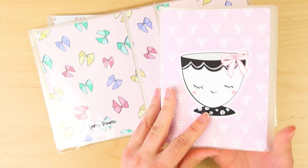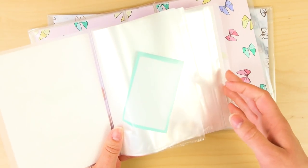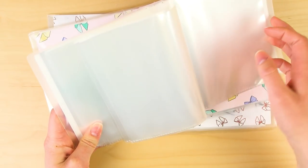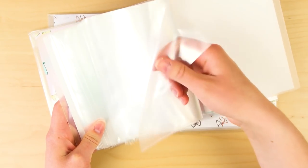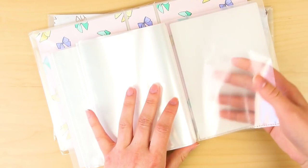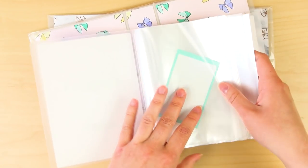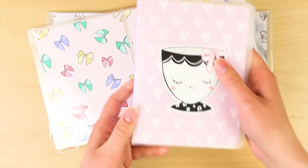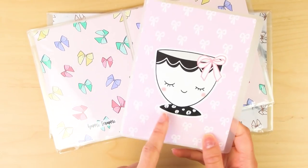And these are the regular albums. She also has small mini albums for die cuts. I believe there's like 60 sleeves in each. It's just like a photo album. And I always put double-sided, so 60 times 2 equals a lot of stickers in each album. And I love this design so much.